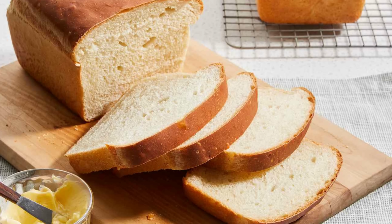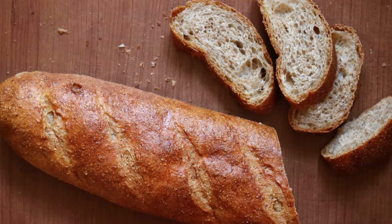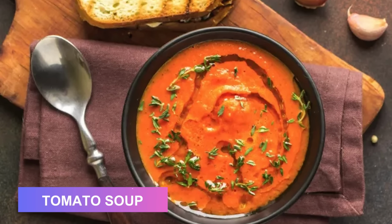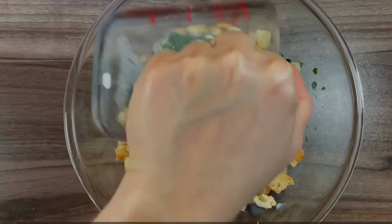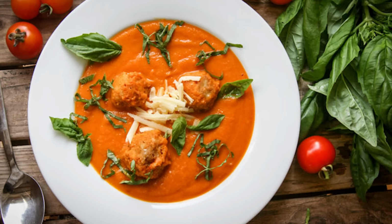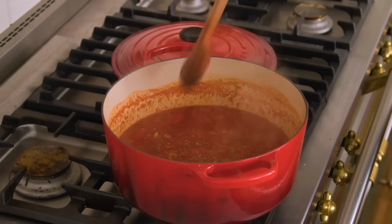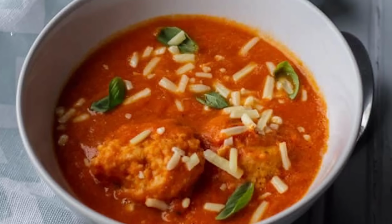When times were tough, nothing went to waste, especially not bread. Instead of tossing out stale loaves, families turned them into dumplings to stretch meals further, and tomato soup became the perfect partner for this duo. You'd take some day-old bread, mix it with a little milk and maybe an egg if you had one, and form it into dumplings. Then, plop those into a pot of your regular tomato soup, and you've just transformed a basic dish into something served at restaurants. The bread dumplings would soak up that rich tomato flavor, making every bite feel more flavorful.